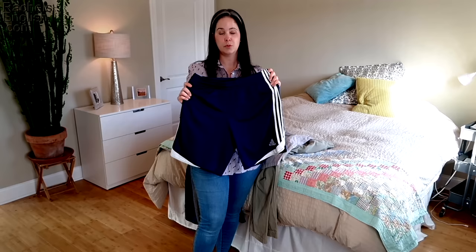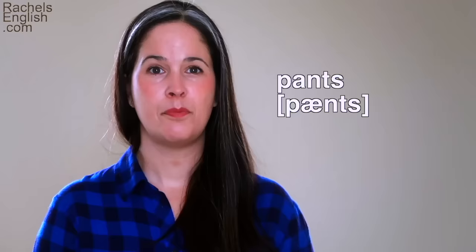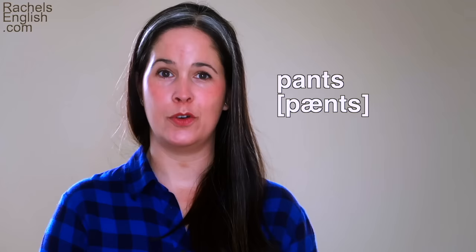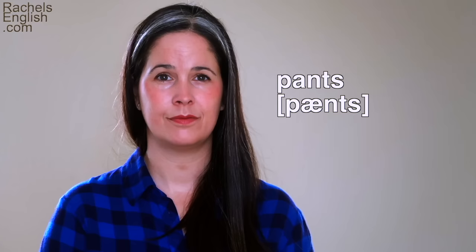Pants. You could also call them dress pants. We have the A vowel followed by the N consonant. All nasal consonants change the A vowel. The tongue relaxes in the back before the N.